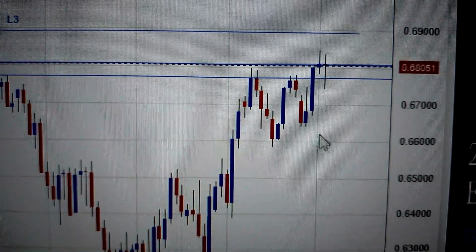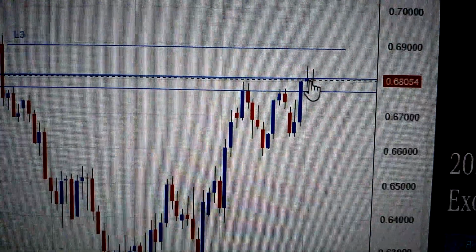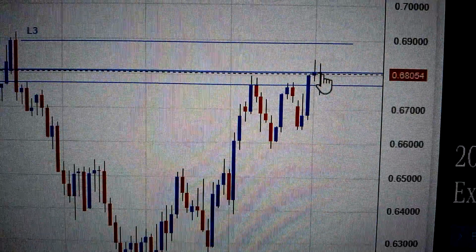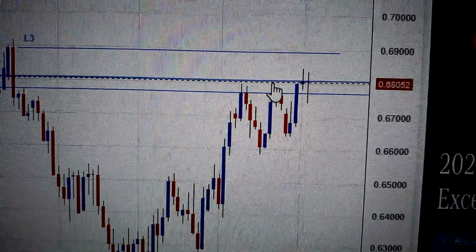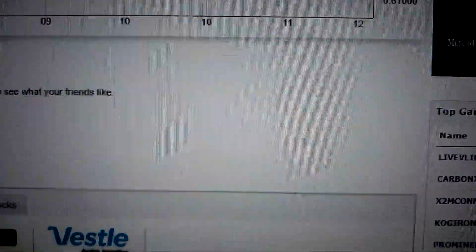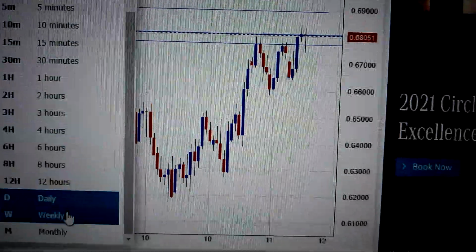Let's take like the Australian dollar against the US dollar. We can see here today we have formed another doji, followed the doji before it, very indecision. The doji on the top, especially, we have approached a strong resistance line, which is on the weekly chart. If we change the chart into weekly chart, we'll see it clearly.